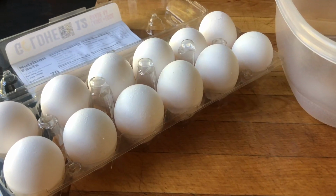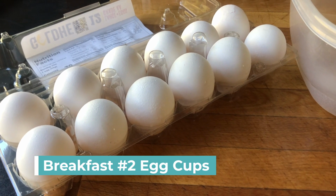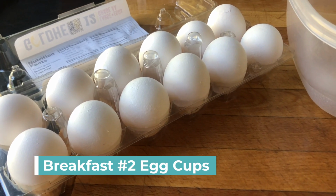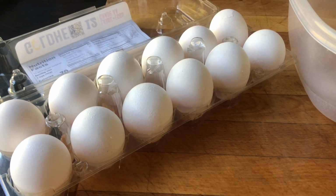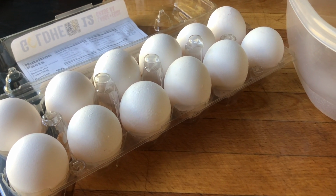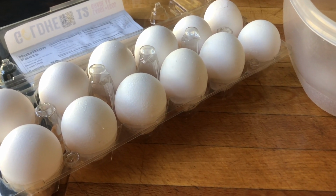All right, so I'm gonna get started on the egg cups. We're gonna leave 2 eggs from each dozen behind for the muffins. So for each of the Aldi and the Dollar Tree egg cups, I'll be using 10 eggs a piece.